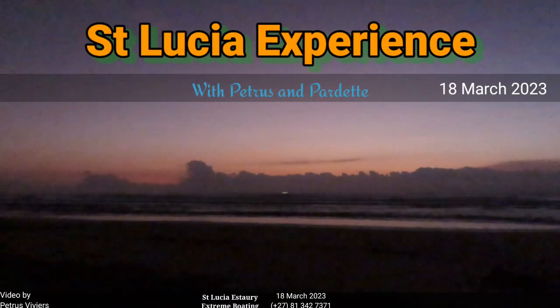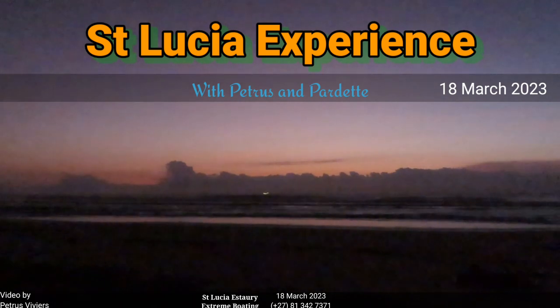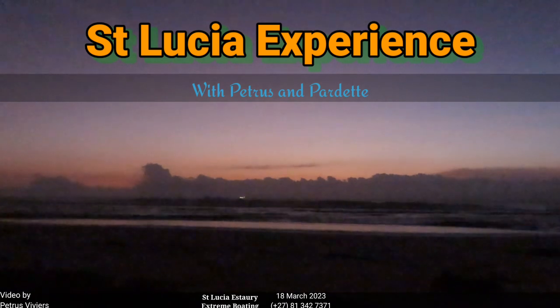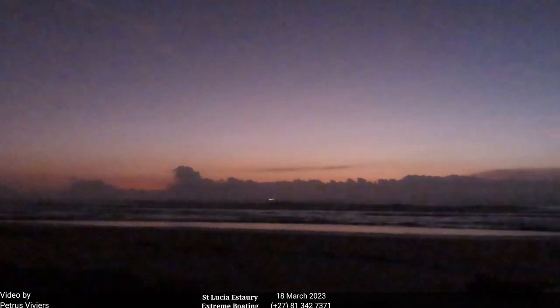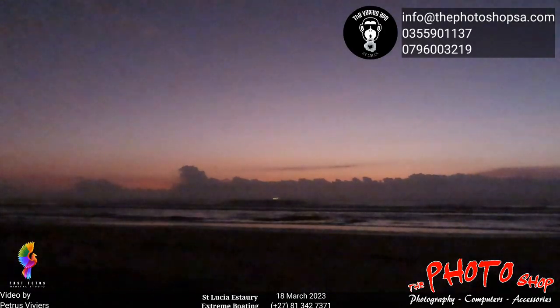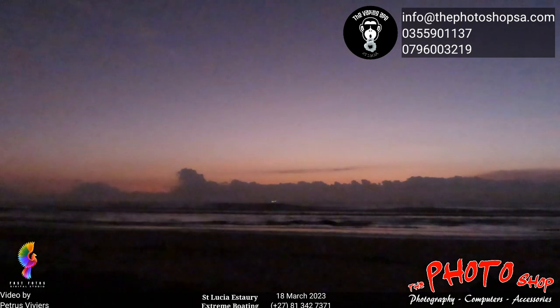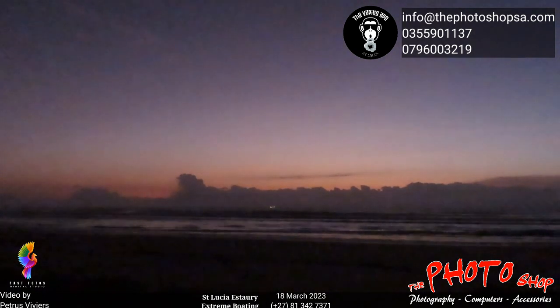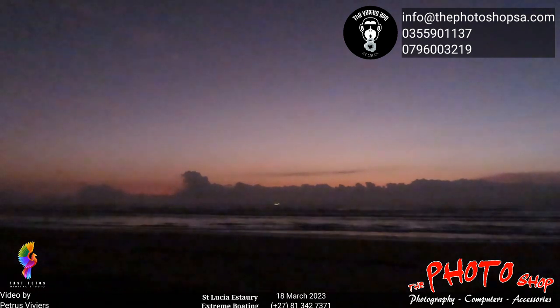Yes, it's Beatrice Vivius. I'm here at St Lucia Estuary launch site, St Lucia Estuary Beach, St Lucia Estuary Mouth. I think it's the same place at the moment. I don't know how far the mouth has pivoted to the north. It's still very much dark, as you can see. The water is shallow, so I don't know where the competition is going to launch today, but I am here to observe it.